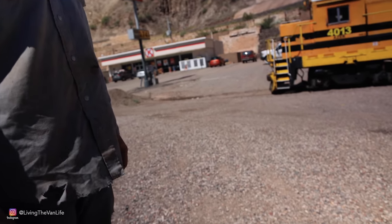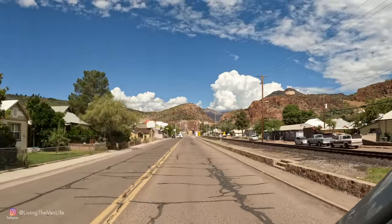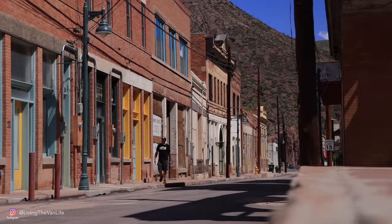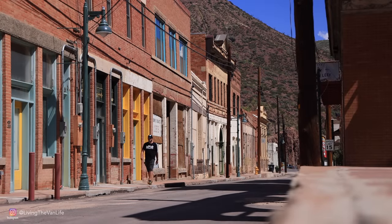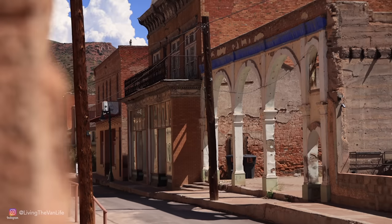Welcome to Arizona. I'm here in Clifton, Arizona, which is not far from the New Mexico border, and it's up here in the cool desert hills. Because of the rain happening this year, it's beautiful, it's green, which is a cool contrast to the red rocks that are naturally in this area. Clifton is this cool little mining town. It's old school. It's like being in the Wild West.